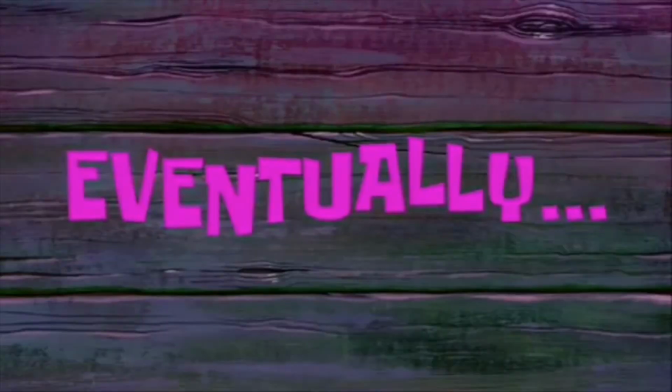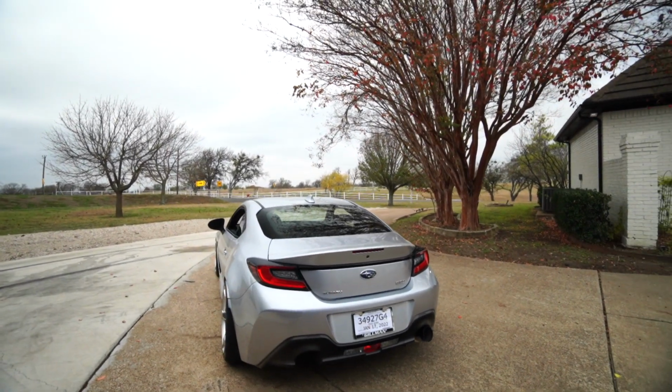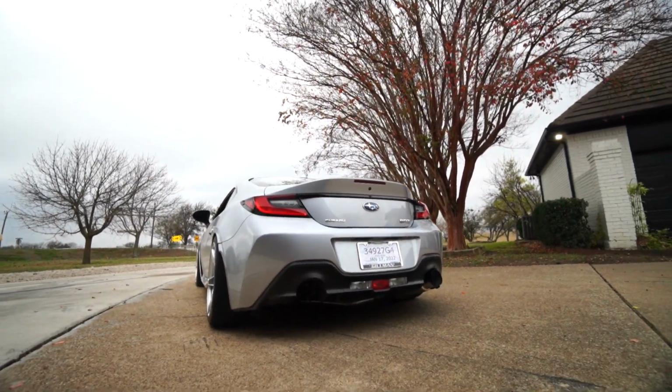We definitely got to fix whatever rattle that is, but when you got the one-of-one stuff on a brand new car, sometimes it just kind of happens. Eventually. Just took it for another spin. Drew has fixed all of the shakiness and the rattliness.